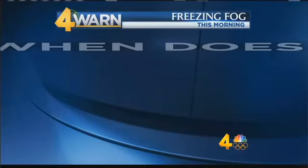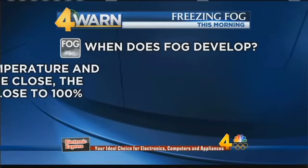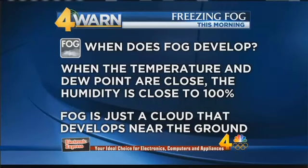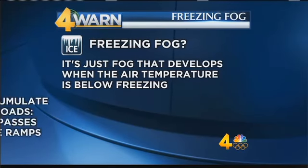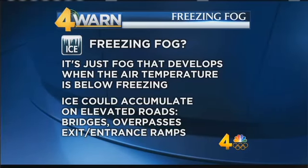First of all, let's talk about fog. When does fog actually develop in the first place? It's when the air temperature and the dew point are close together. That's when the humidity is close to 100%. That's when clouds develop. Fog is just a cloud that develops on or very near the ground. Freezing fog is when that happens and the temperature is below freezing. It's really not that terribly complicated, but it brings in the possibility of ice accumulating on the elevated roads, the bridges, overpasses, the on and off ramps from the interstates and freeways around Metro Nashville in particular, where the fog is the thickest. So that's the concern this morning.